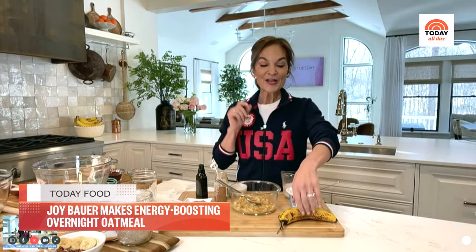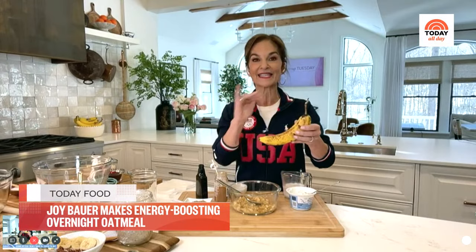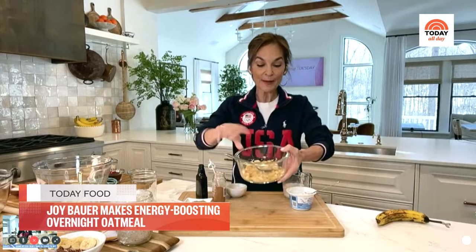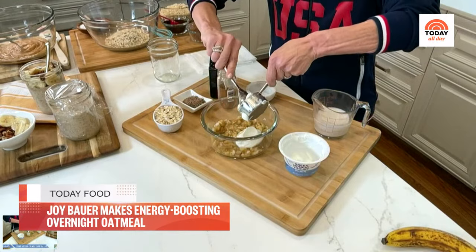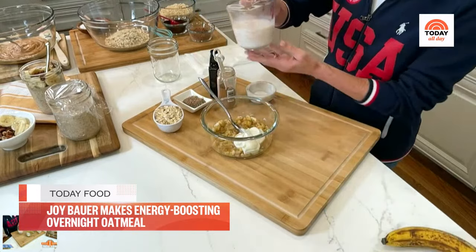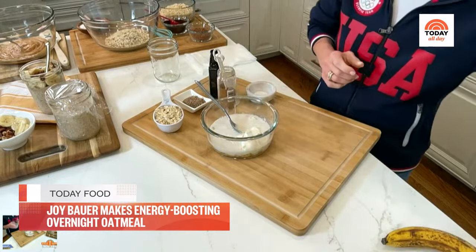Okay. So I'm starting with a very ripe banana. If you have speckly brown bananas, it's key because the riper it is, the sweeter your pudding will be. And I mashed it up right here. If your banana's a little firm, all you have to do is peel it and microwave for about 30 seconds, and it's an easy mash. This is a quarter cup of plain Greek yogurt. Now I'm adding in almond milk, half a cup, but you're the boss of your own sauce, so you can put in whatever type of milk you have.